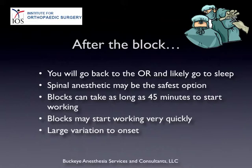These blocks can take a long time to start working, up to 45 minutes. There is a large variation to the onset, and I will tell you that these blocks will not make your leg numb. They don't make your foot numb, but they will make your leg feel very heavy. It's a very odd feeling. I've had a block like this myself.